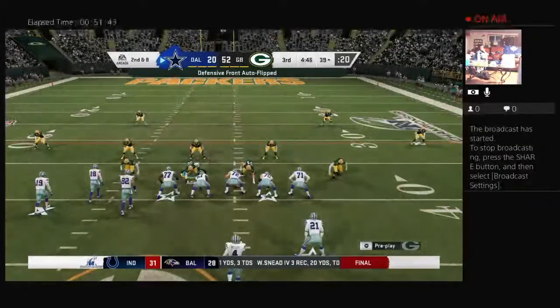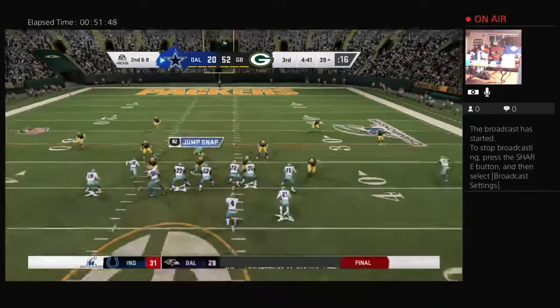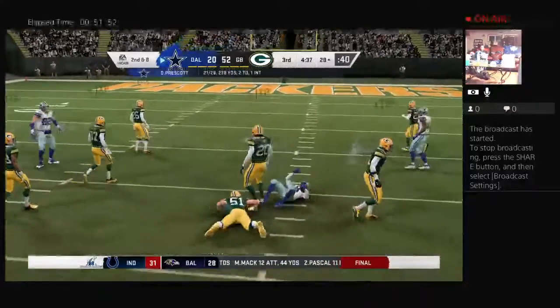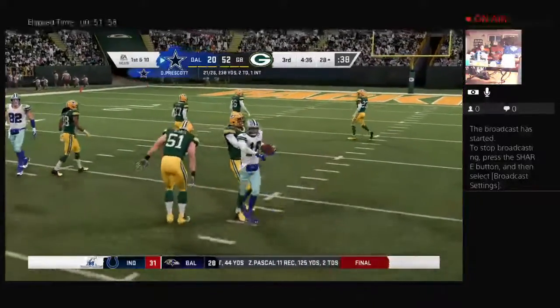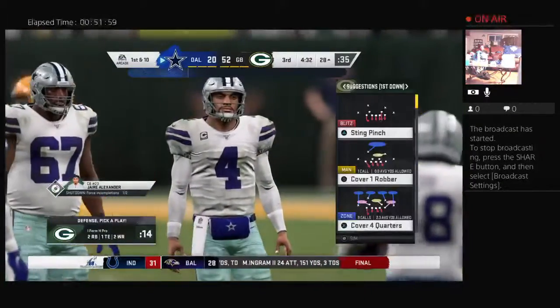Well, we saw him there trying to get it to the outside, trying to get to the perimeter, but not a whole lot of room there. But there's got to be one positive to that. If you keep moving laterally, creases tend to develop as the game moves on, and they can run it back inside later. 11 yards and a Cowboy 1st down.